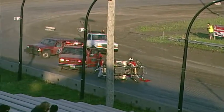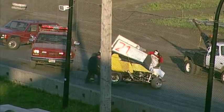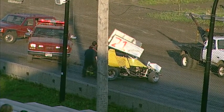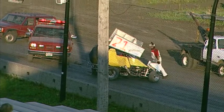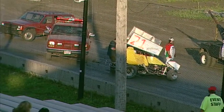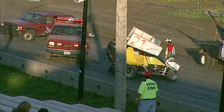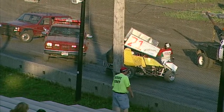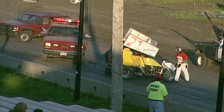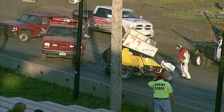Well, the seven of Brent Stegg on the back straightaway, a self-employed carpenter, he's been racing for about a year and a half. The 21 car gets back on all fours, that being driven by Rich Nelson. Our safety crew down there checking things out on the 21. Little bit of front wing damage, obviously, on that 21 car. Not sure what's on the left side of the car, or if he'll be able to continue.